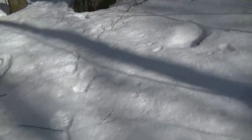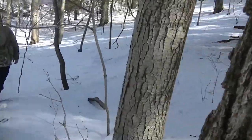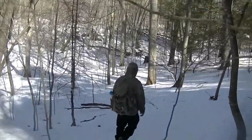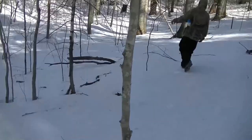Gotta get down the snow here. It's not bad because it's got a crust, so we're able to float on top of it. But when you do sink through, there is still probably a little over a foot of snow out here, sometimes more in areas. I'm about to just slide down this whole area right here.